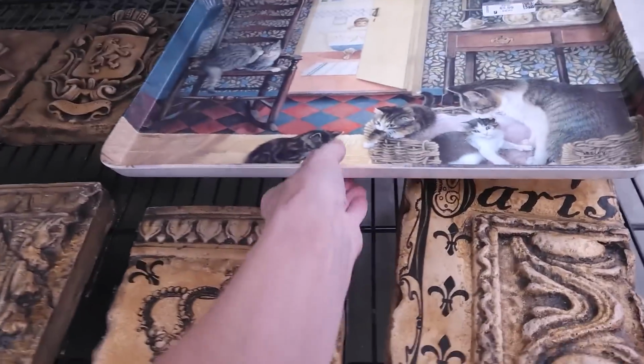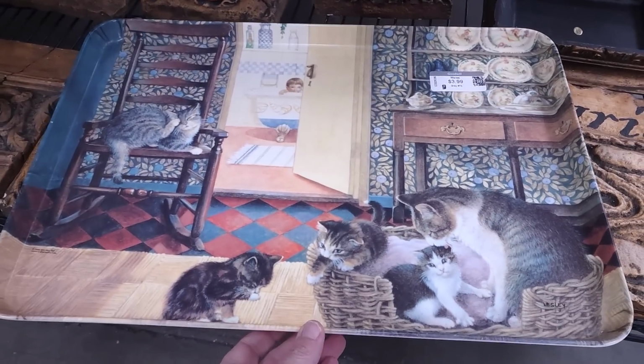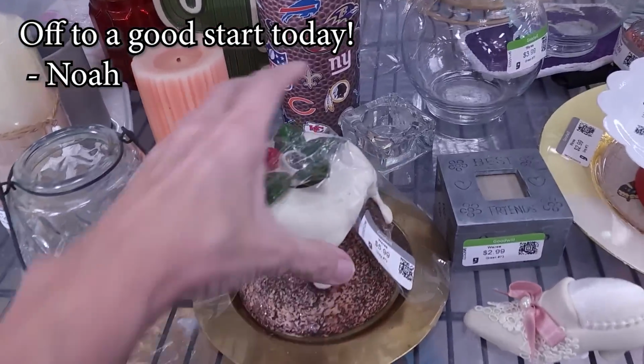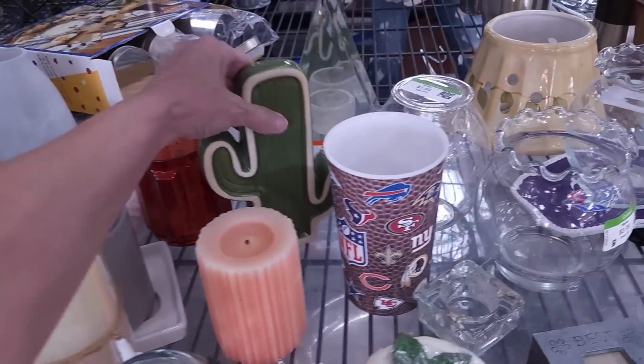Oh, what is this kitty cat tray down here? It is melamine. Who makes you? You are made by... Oh, it's made in Italy. Can you see that? I can't tell what that says. E plus by R2S, made in Italy, by Monza. It is $3.99. We will get the little kitty cats. I love it when I come in and just find something right off the bat to get the cart going. It kind of gets the blood pumping a little bit.